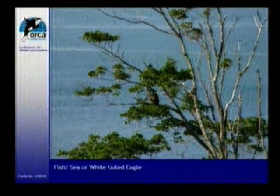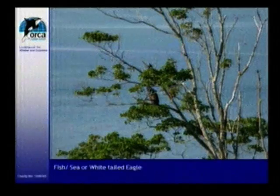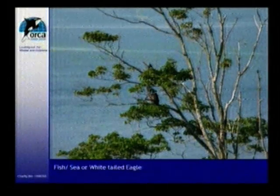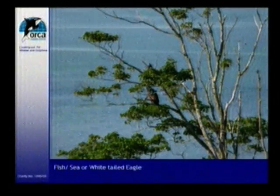And that's a bit of a close-up of one of them that I saw on Mull. And you can see here they put these really huge wing tags on them just to see where they're dispersing to and see how they're doing after they've fledged.